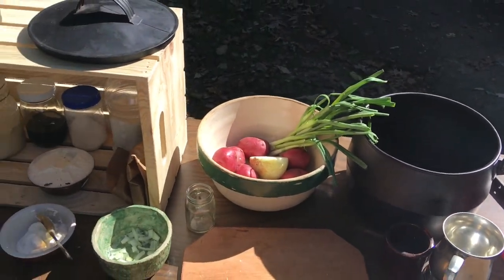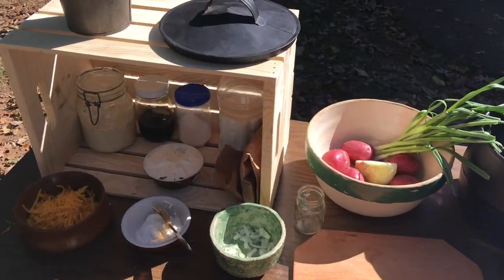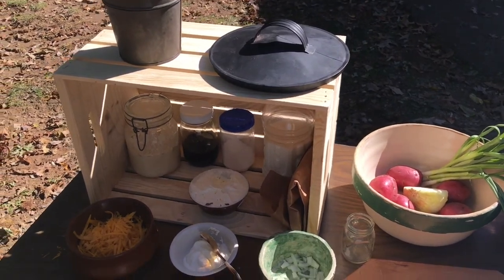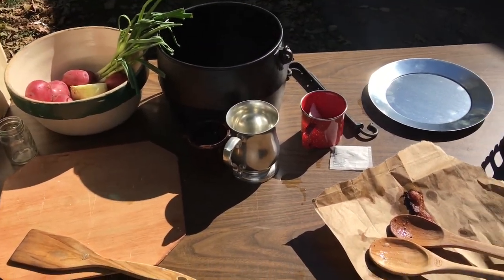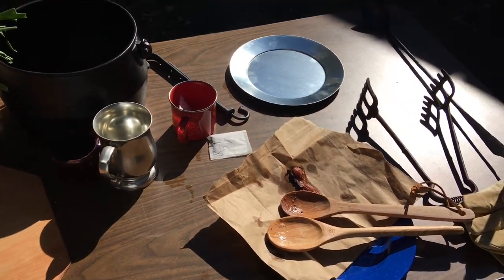I'm going to be making hoe cakes in a little while, and potato stew. And this is some of the food items and utensils that I'm using.